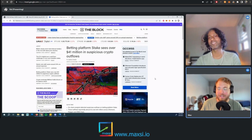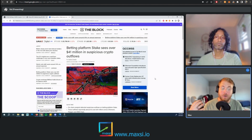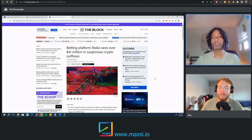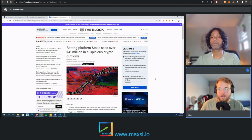Right. But as always, when we do recommend or share the crypto protocols that we participate in, we share ones that we've vetted personally and are comfortable putting our own assets in. And I haven't used this. I don't think any of us have used Stake before. Yeah, I don't usually get so into crypto gambling to begin with, and even then I've never tried it.